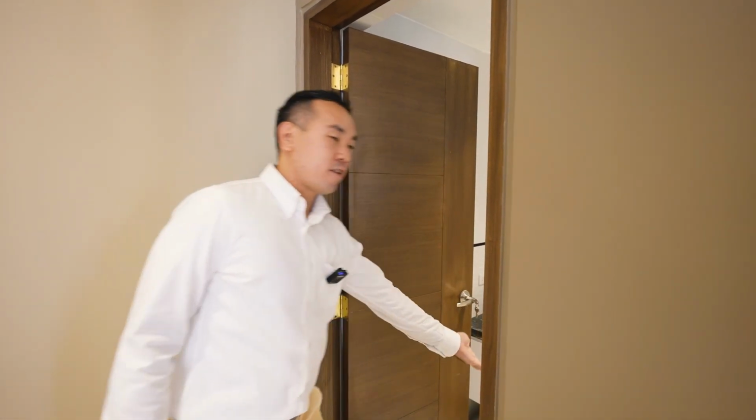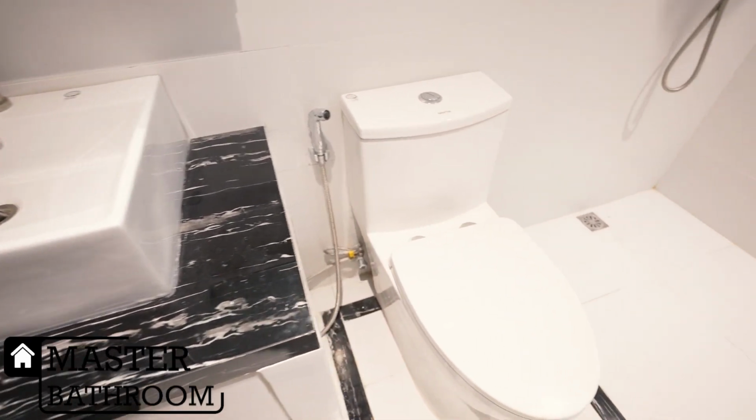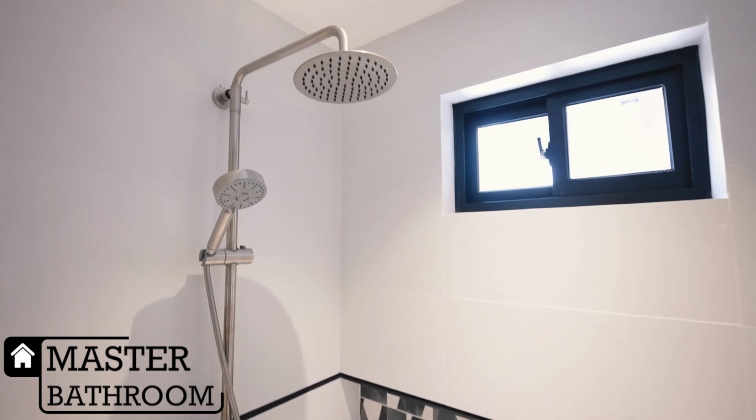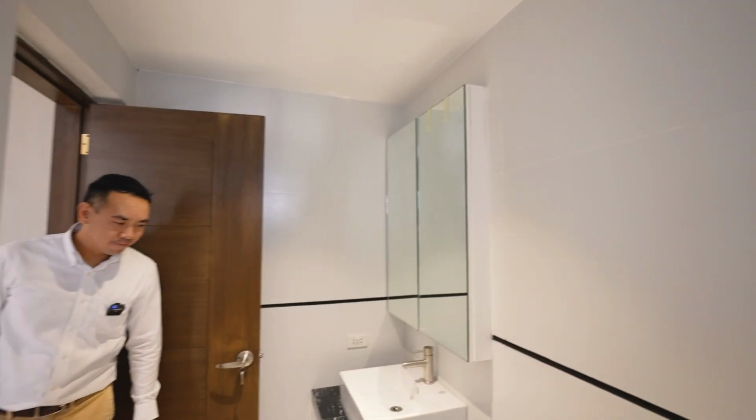And then you have your bathroom. Floor to ceiling tiles. There, and then you have your shower area. You have a window already for ventilation.